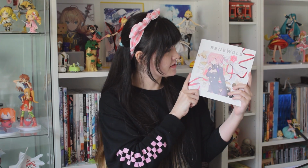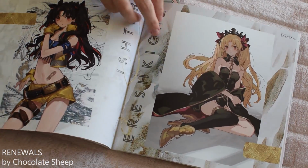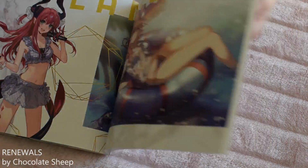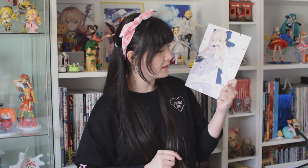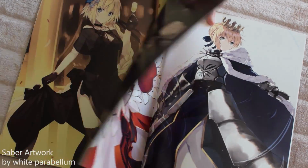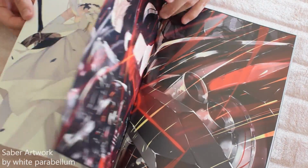Next up is Renewals, and this one cost me 1,500 yen, and this is from the circle Chocolate Sheep. And Chocolate Sheep is probably one of my favorite circles. I really love the art. I love the style. I love how soft it is. It's very, very cute. This next one is called Saber Artwork, and it's from the circle White Parabellum. This one has a bunch of Saber faces in it. Very cute. I love the art style. This one cost me 700 yen.